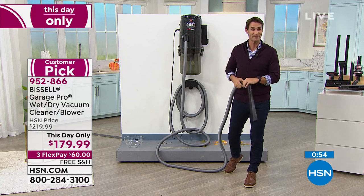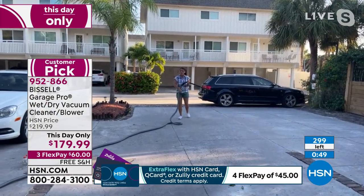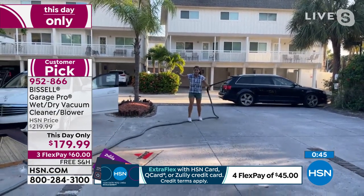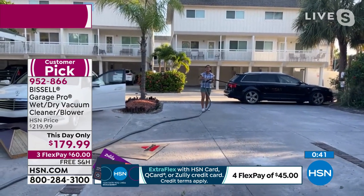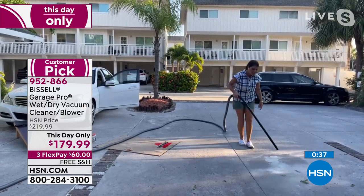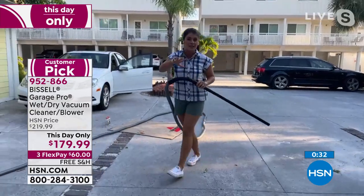Let's head back out to Jenny and see what she's got for us in the last minute. All right, Ty, I wanted to show you this too, guys. You are going to be your own landscaper. Look at all the feet. I'm way over here. This is how far you can go. It's almost over 60 feet circumference. I don't need to have a machine that needs batteries. I don't need to have the gas. Look at this, it's the flexibility.